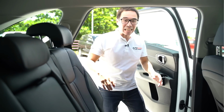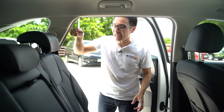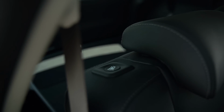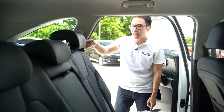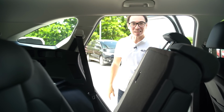Number 2 is exactly how easy it is to get into the third row, because on either side there is a button that you will find, if you can see, just up on top. And all you gotta do is just give it a push. Oh, sorry, not just up here, but you also have a button found down below. And all you gotta do is just give it a push. Bam. That's how easy it is to get into the third row.